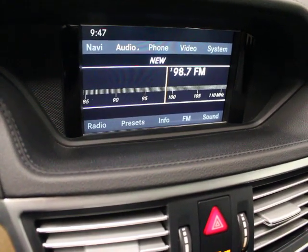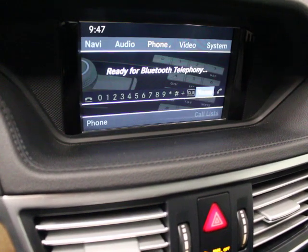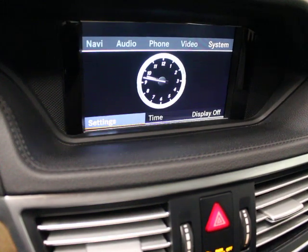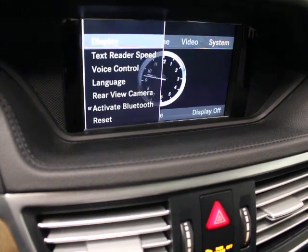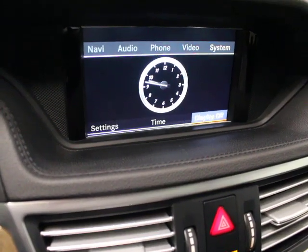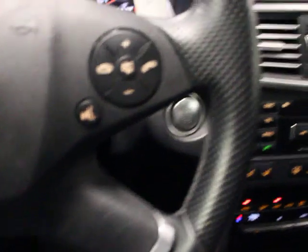Your audio system, which is an HD system. It's a surround Logic 7 sound system. You've also got satellite radio. You have Bluetooth. It will play a video up in front. This is your system, so your settings, and then your time, your ability to turn your display off.